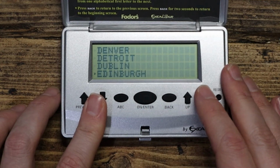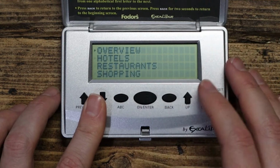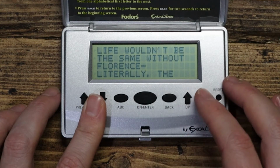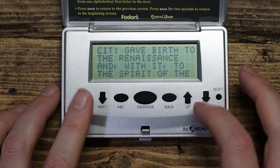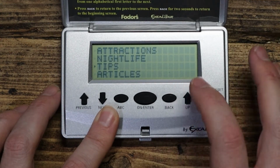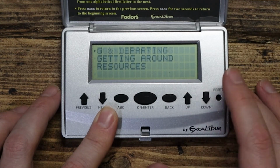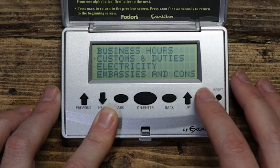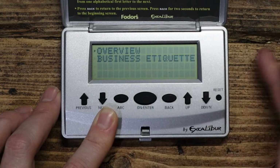Let's go somewhere completely different. Let's whiz down to Florence. Hey, yeah, let's go to Florence. That's in Italy, isn't it? I hope. Otherwise, life wouldn't be the same without Florence. Literally. The city gave birth to the Renaissance. Yep. What about the tips, though? Because I'm curious about the etiquette of the Italians. If Florence turns out not to be in Italy, this is going to be very embarrassing, isn't it? Let's go down to resources again, and then I want to know what the etiquette and behaviour is like.